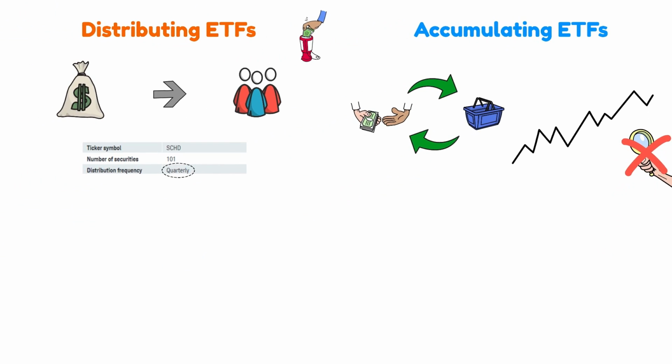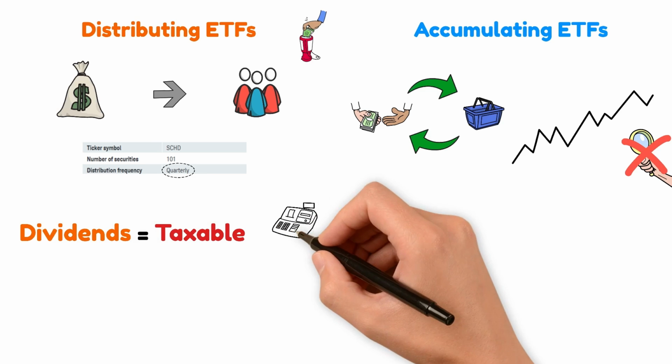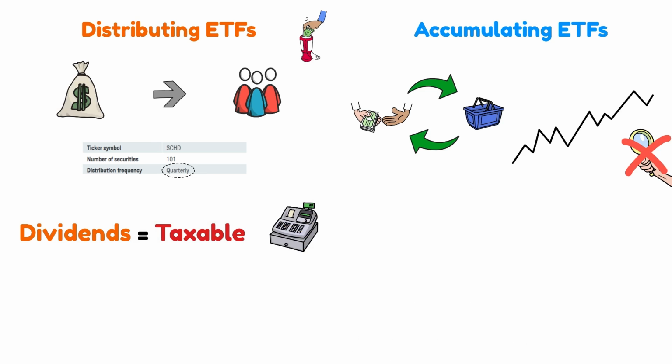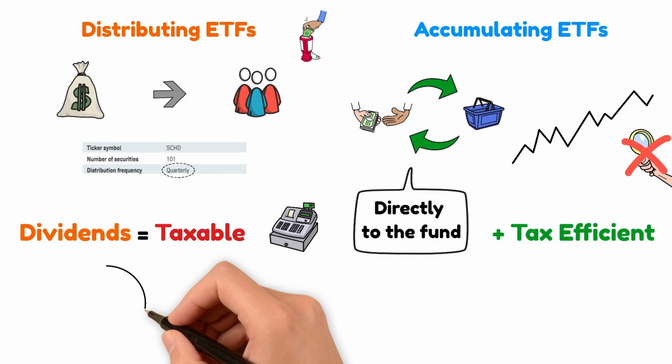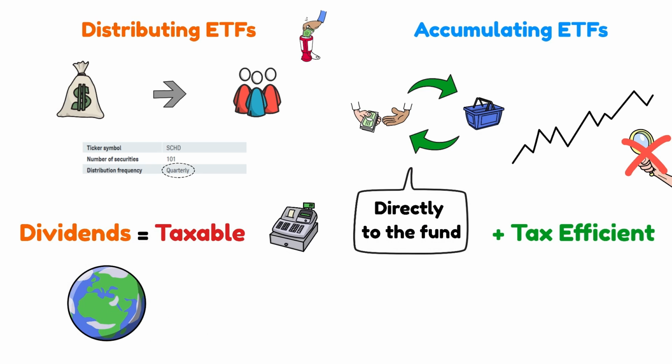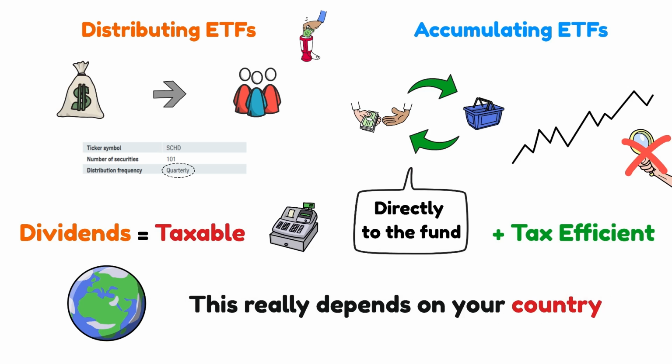Now, here's something worth knowing. In some countries, dividends are taxed when you receive them. So, accumulating ETFs can sometimes be more tax efficient since you're not actually getting the cash. But this depends a lot on where you live and the type of account you're using, so it's a detail worth checking out if you're not sure.